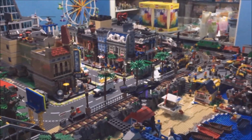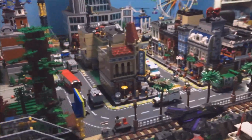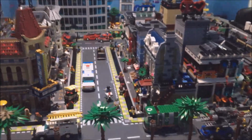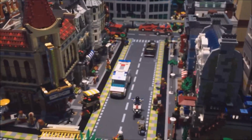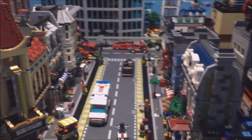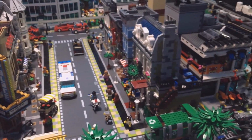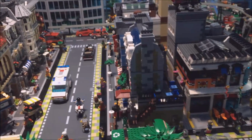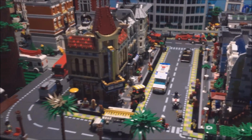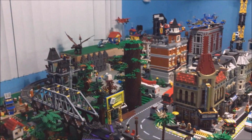Oh, you know what? I actually switched around the Parisian Restaurant and the greengrocer. This was a suggestion by Momo's Bricks, I believe, to move the greengrocer over here and to have the Parisian Restaurant over here. And I gotta say, it looks really good like that. So thank you for that suggestion. I think I got everybody. I think I got all the sig figs in this one.